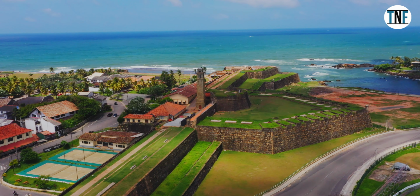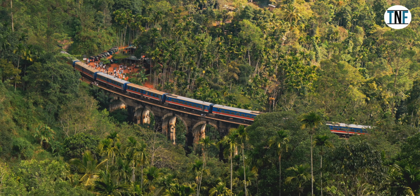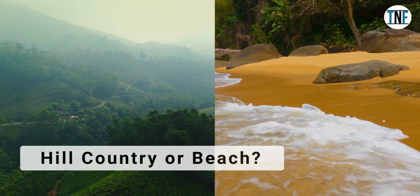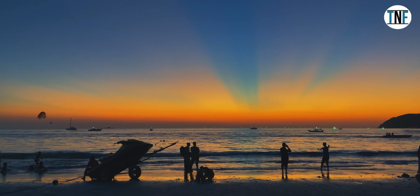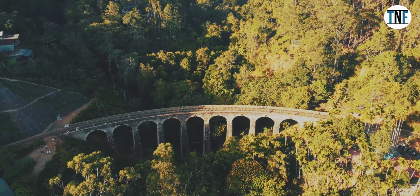But here's the big question. With so many things to see in Sri Lanka, should you spend more time in the hill country or at the beaches? Stay till the end and you will know exactly how to plan.